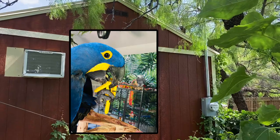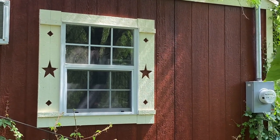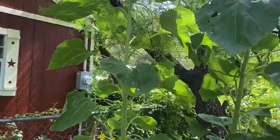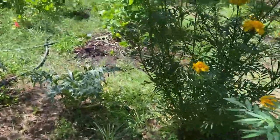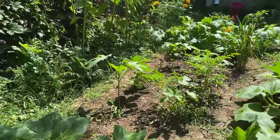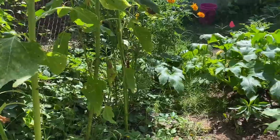Can you see me, Molly? That window is where Molly can watch us outside. All right. So fun. Telling ya, this is so peaceful in this area.